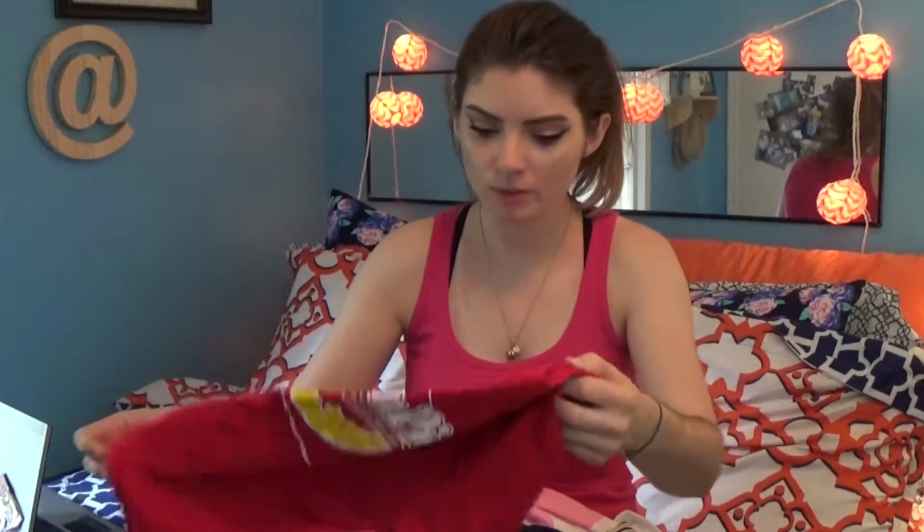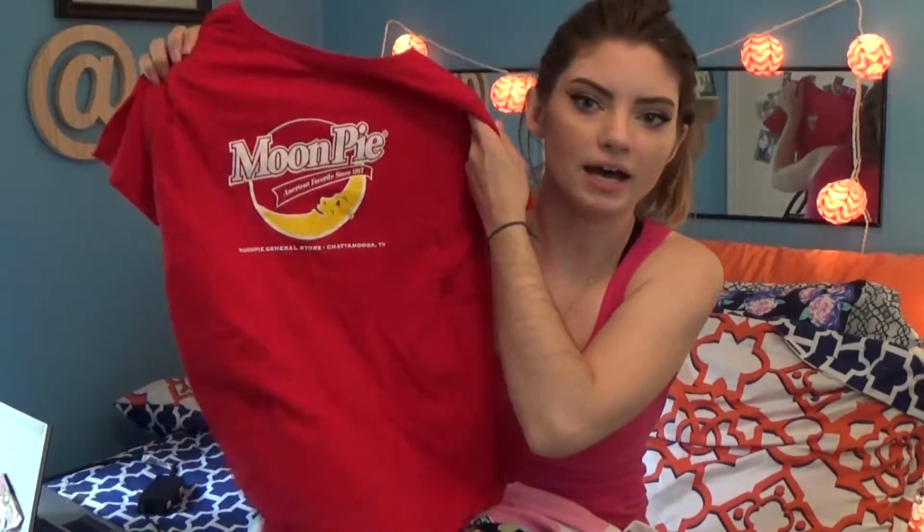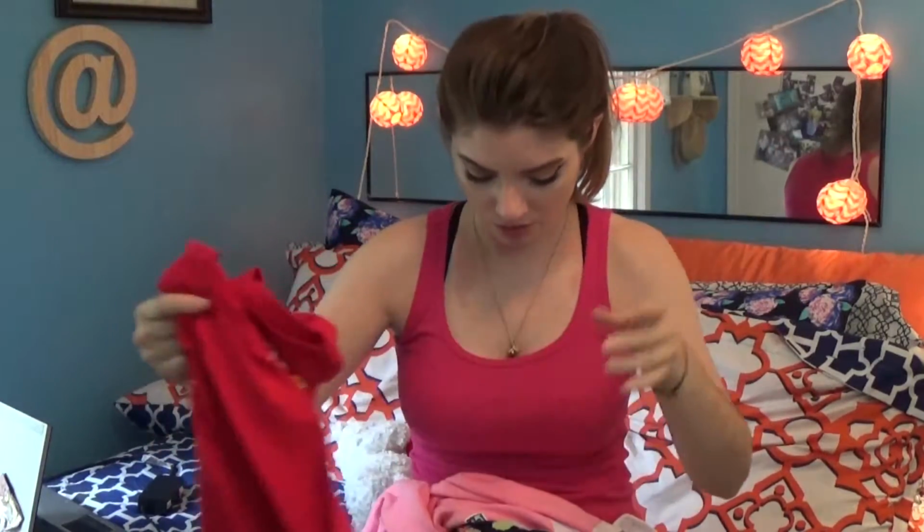I've realized that my thing these days, when I go on vacations or day trips, is that what I want to buy as a souvenir are mugs or t-shirts. Me and Dustin went on a couple trips recently. We went to Tennessee last month and I got a Moon Pie t-shirt, so it's pretty plain. That's the front and this is the back. I think it's super cute and really comfy, and I like shirts like this that tell where I've been. I don't know, I'm weird like that. But anyways, I got that one on our Tennessee trip.